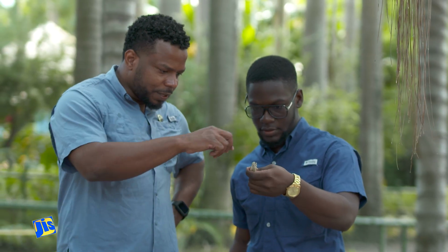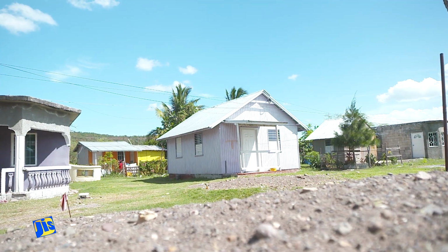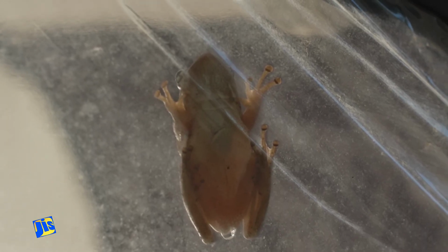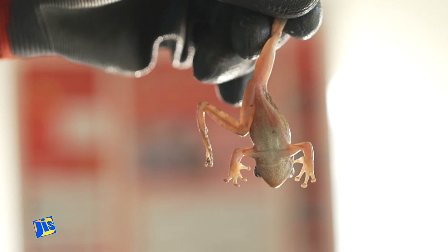It is important to note that frogs are not pets and should not be made so. While not overly dangerous to humans, there are concerns about human contact and the dangers the frogs may present. It should be known that their skin secretes a type of mucus that may cause an allergic reaction. However, the presence of the Cuban tree frogs mostly affects the Jamaican environment.